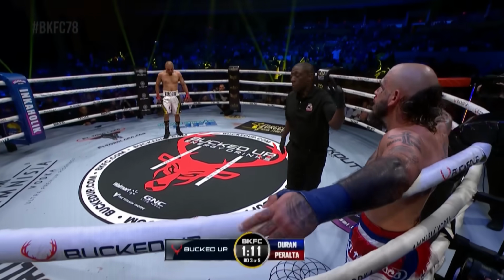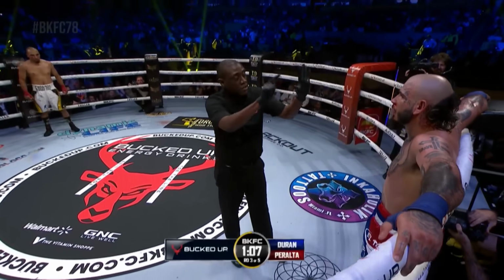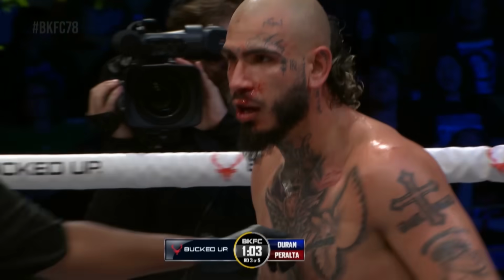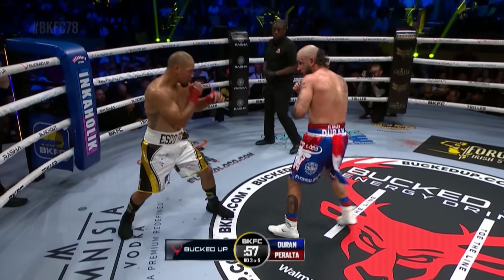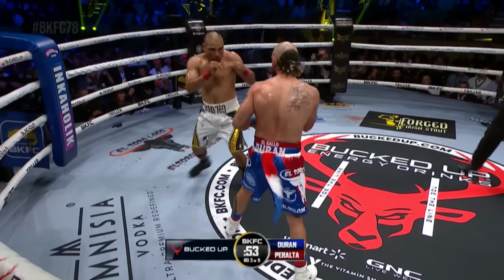Knockdown number 2. Beautiful right hand by Peralta. Caught him in the mix. Duran might be a little hurt right now. Duran literally running forward to the mid-range. Twice off the canvas, Brian Duran here in round 3.